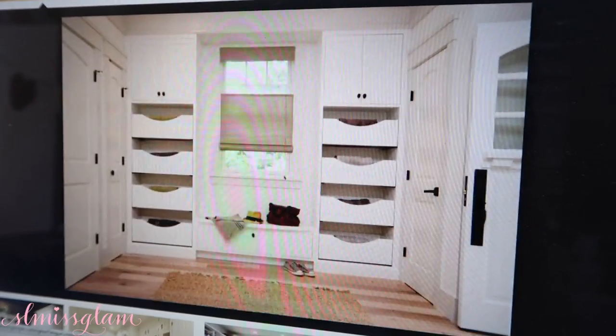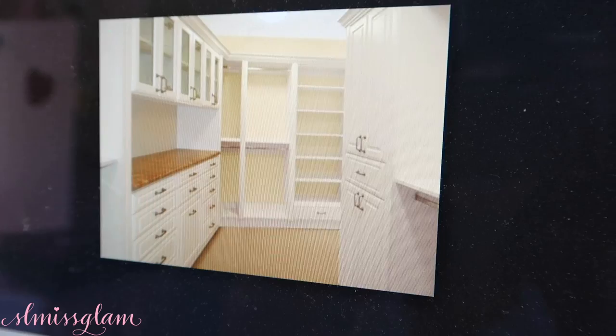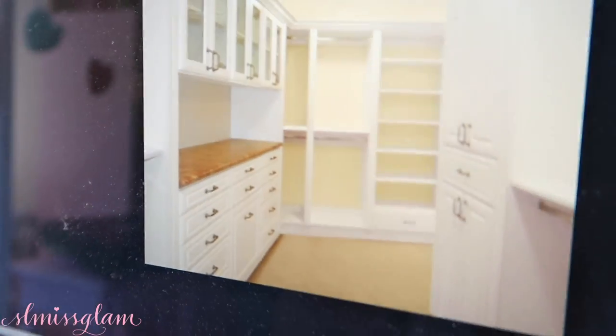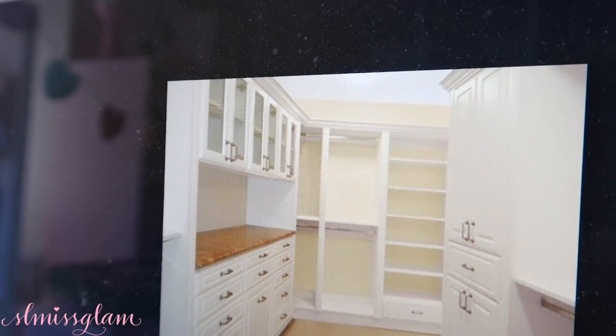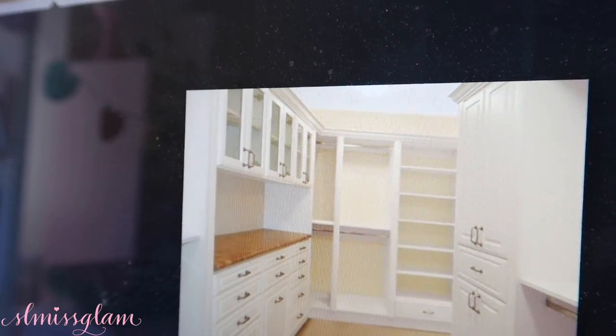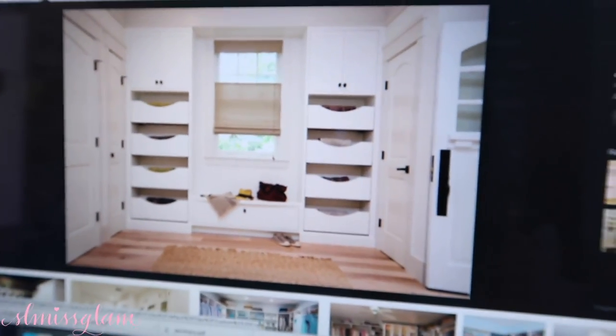Definitely I found a lot more inspiration online. This is also another neat thing I saw, which had counter space. I thought that would also be a really cool idea. And I like the top drawers, how it has glass. That's totally something I wanted for my purses. And they had ones like this.